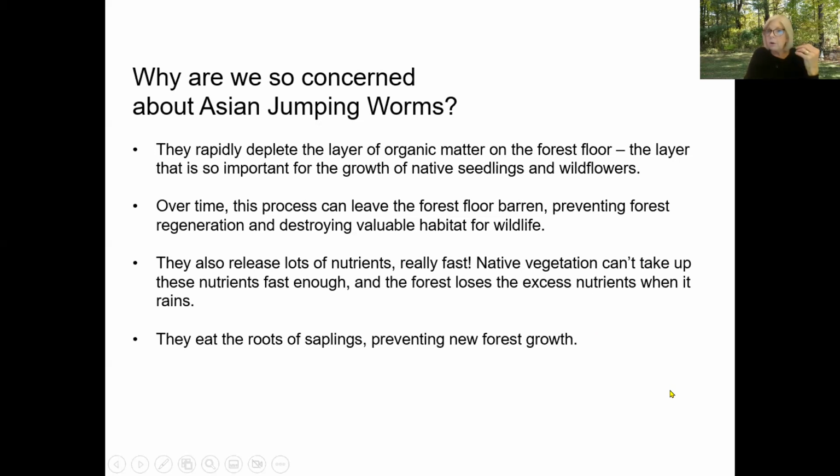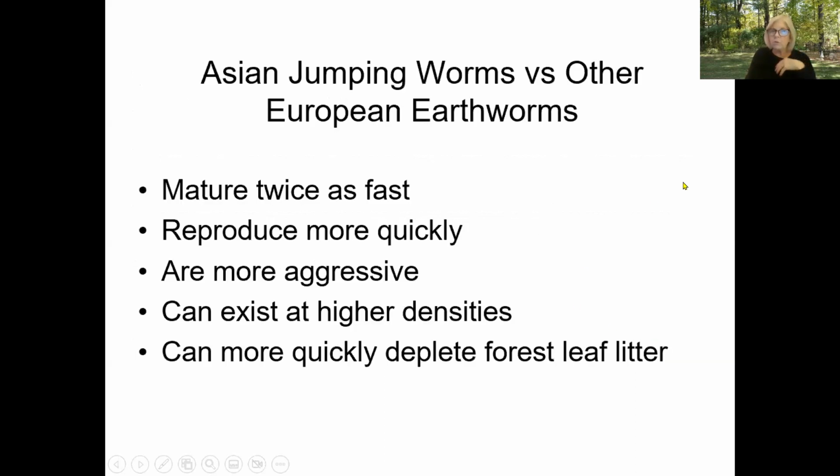And, you know, I think there's a problem in Michigan or Minnesota with these, and they take out the roots of the saplings, so there's no new growth in a forest. So it can leave it barren, preventing forest regeneration and destroying valuable habitat for wildlife. They also release a lot of nutrients really fast. Native vegetation can't take up these nutrients fast enough, and the forest loses the excess nutrients when it rains. They eat the roots of saplings, preventing new forest growth.